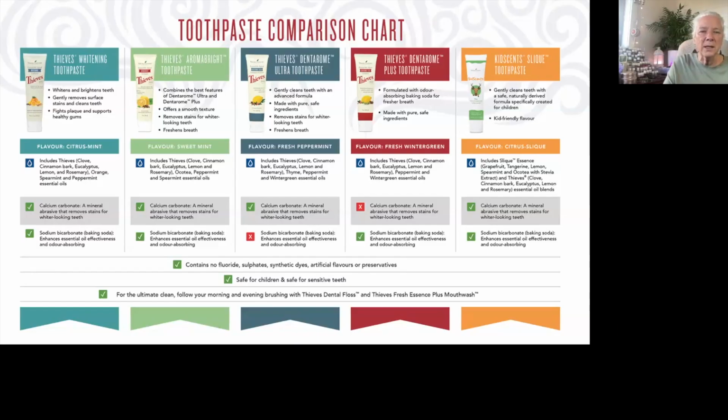In our toothpaste, I love the Thieves whitening one. That's my favorite one. That's the very first one there. We can even use it for deodorant if we go traveling or away for the night and you think, oh, what do I chuck in? I don't want to chuck too many things in. Just use your Thieves. It works brilliantly. If you've got little ones who fall over, you can use it as a salve on sores.